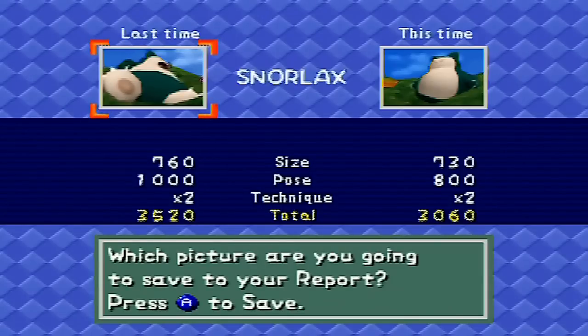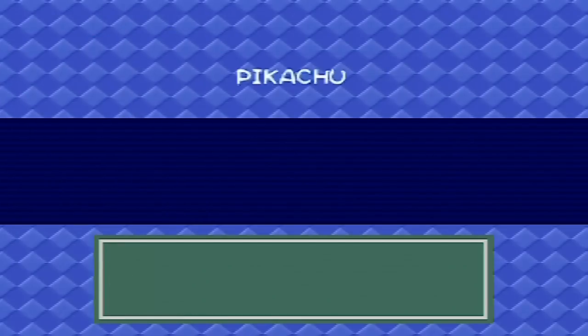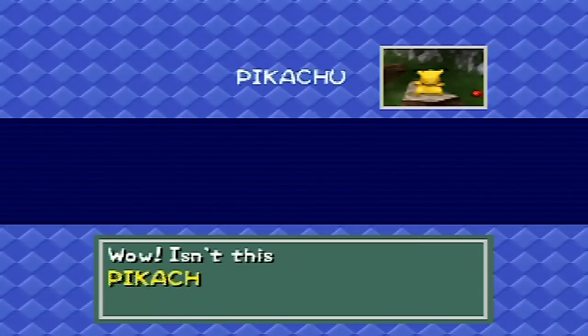I'm gonna keep yours because I don't want to ruin this with mine. Plus, you got a better score. We'll keep the better score. If you beat one of my scores today, we'll erase it. Oh, is that so? Yeah. Isn't this Pikachu on a stump? Why, yes, it is, Professor Oak.